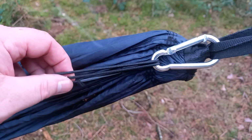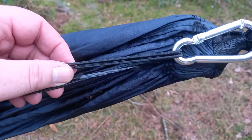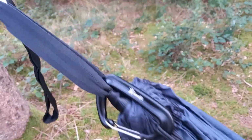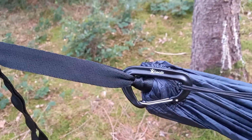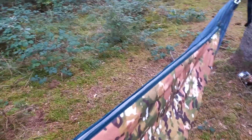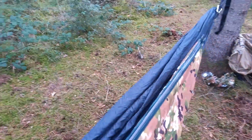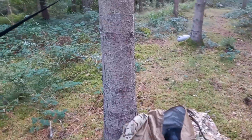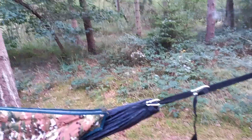If you notice as well, the elastic isn't the best quality, so that might need to be replaced by me. But hey ho, these things are here to learn from and improve on. Again, another carabiner. So, hammock camping, looking good. Looking good indeed.